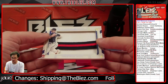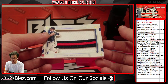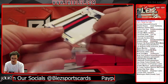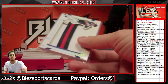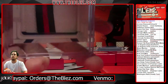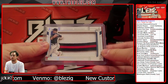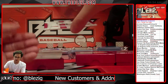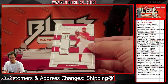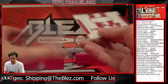Then we have Spencer Strider, 7 out of 10 on this huge rookie patch right here. We hit his 1 of 1 in a previous break. It's back there for a Beat the Sort. What's up, MPEG? How are we, sir? Biography materials, Stephen Strasburg, 48 out of 99. Going to the Nats.